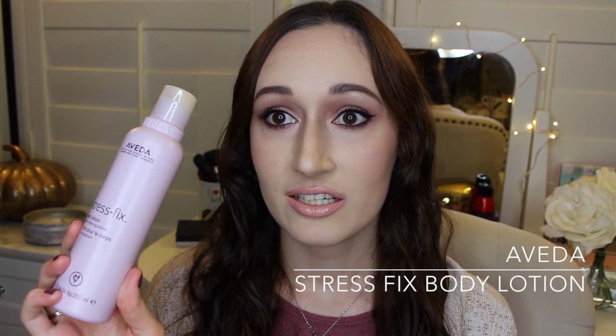And my last favorite is the Aveda Stress Fix Body Lotion. I love using this whenever I feel stressed out or have anxiety. This really helps calm me down. I put it on my arms, and if I can't sleep, I'll put this on my arms, and smelling it before I go to bed helps me relax and go to sleep.